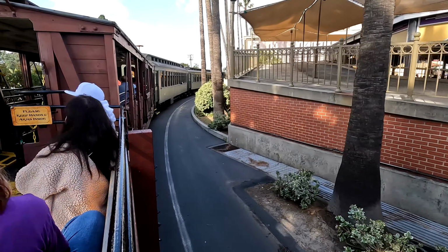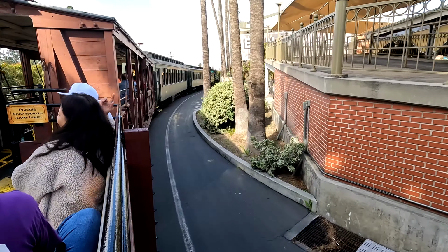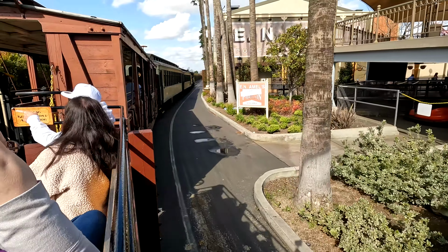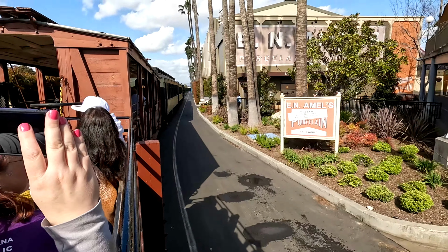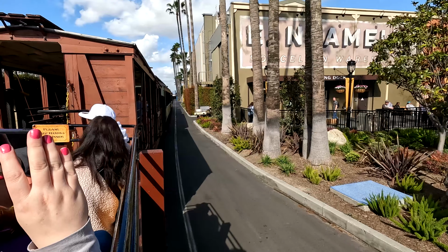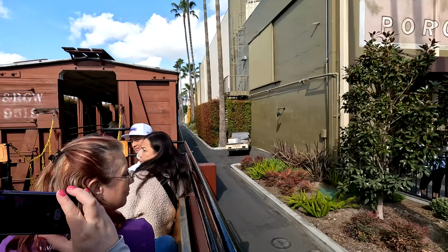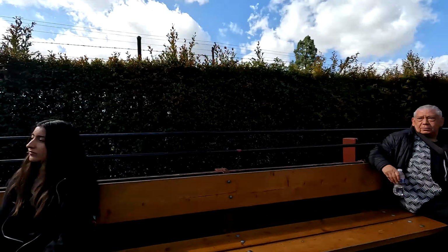You might not be aware, but this particular railroad boasts the highest crime rate of all of Orange County railroads, because the notorious ghost bandits still hold up this particular train every day while it leaves the Calico Square Depot.